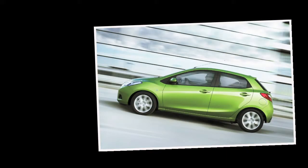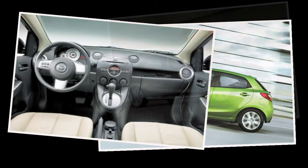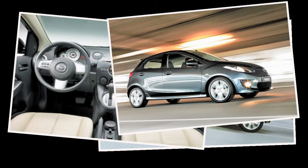In September, Mazda announced that it will introduce the subcompact Mazda 2 into Canada and the United States in the summer of 2010. It's been 15 years since we've sold a subcompact car in Canada, but Mazda has a very well-deserved reputation for designing and building small cars. So we're really excited to add the new Mazda 2 to our lineup next summer.